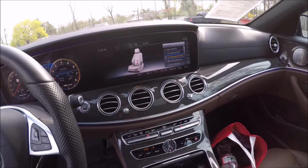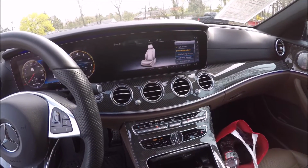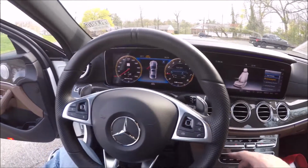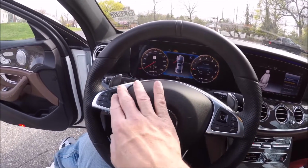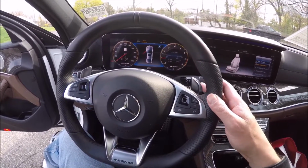We can do different massages here, different intensity, high intensity, high relaxing back, high relaxing shoulder. Let's try the back. Then we can activate the massage. We can do the classic massage. We can play around with all the gauges here. We can go through all our menus. Amazing car to drive. Love the steering wheel here, paddle shifters. It's actually a 9-speed dual clutch. So let's take it out for a spin.